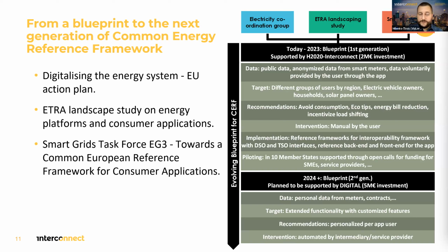I will present now the two stages in which this Common European Reference Framework, or CERF, and the Energy Hub demonstrators are planned to be realized. All this is happening under the umbrella of the EU Action Plan for digitalizing the energy system. And there are two important inputs that actually shape the direction of this process. First one being the ETRA report on energy platforms and consumer applications, what is currently available in the European landscape, and also work from the Smart Grid Task Force and their report on the Common European Reference Framework for consumer applications. So this is the basis.